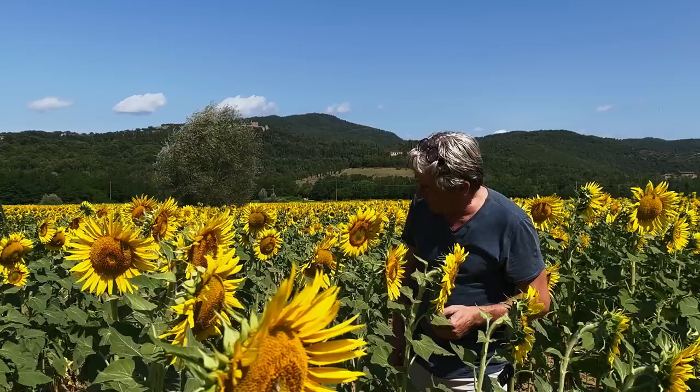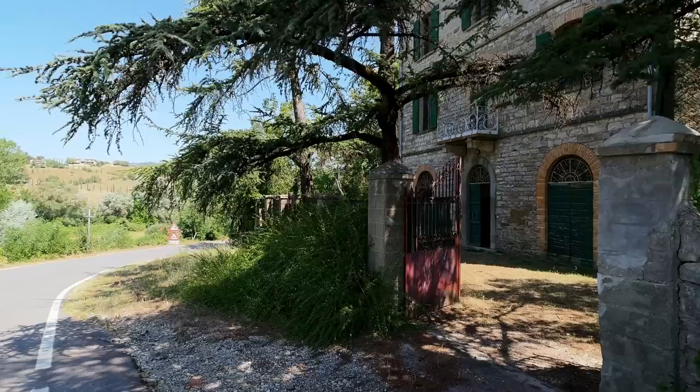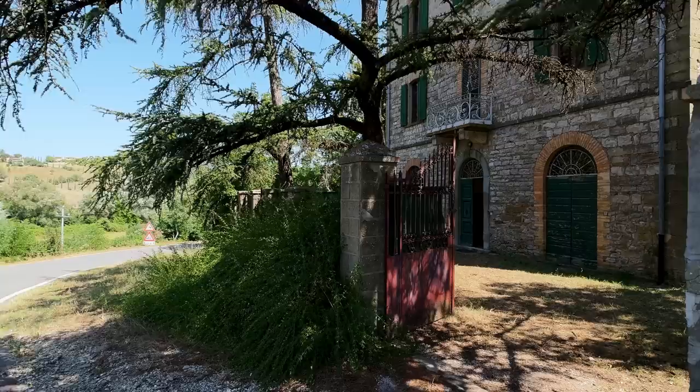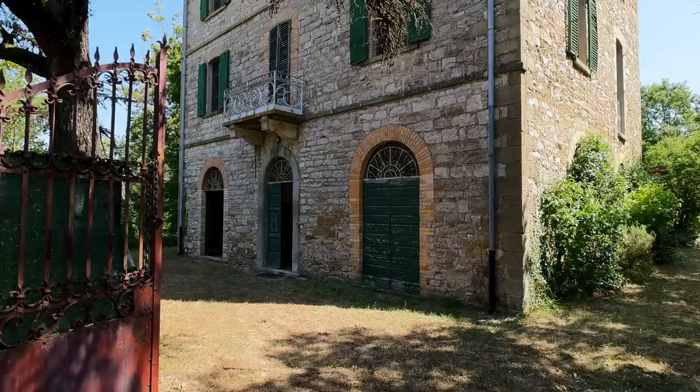Oh, bumblebees. Isn't it beautiful? Life, really, just beautiful. Are you ready? Let's go. Now, the first thing I want to tell you is that this house is just off a tiny country road, and we've got beautiful original gates as we come in. And look, I'm just going to pull up.